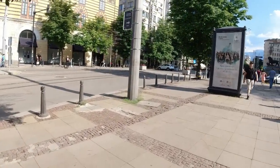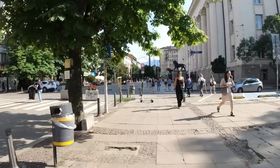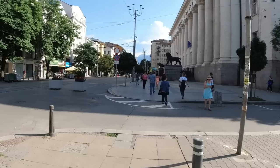All right, so this is where I have to exercise my memory a bit. I do recognize where I am. I think pretty much just straight on we'll get to the main square.